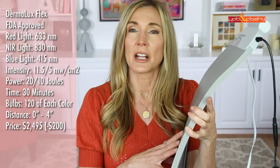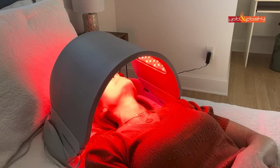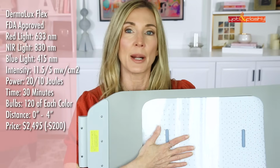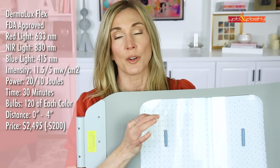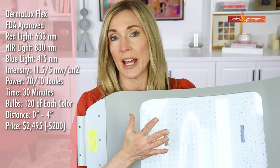The distance from the skin on this is about 4 inches if you put it in this little cradle thing that it has that keeps it in an arc form like this, and so you slide your head under there. Then I'd say it's about 4 inches from your skin, but when I've been using it on my back, it's 0 inches from my skin. It's pressed right up against my skin. You could lay under it and have it be flat on you.